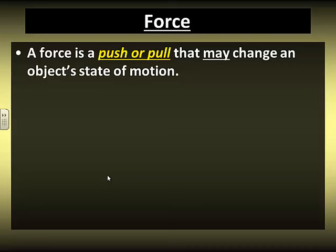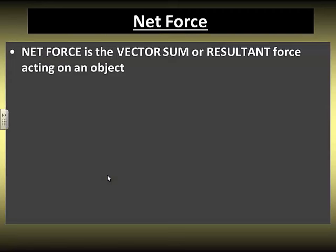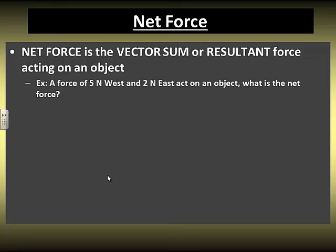Force, what is a force? A force is a push or pull that may change an object's state of motion. Net force is the vector sum or resultant force acting on an object. So a force of 5 newtons west and 2 newtons east add together. What's the net force? It's 3 newtons west, because they're opposite direction you subtract.